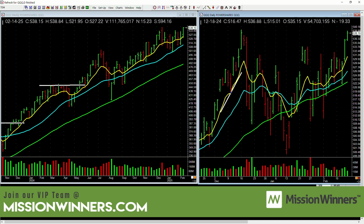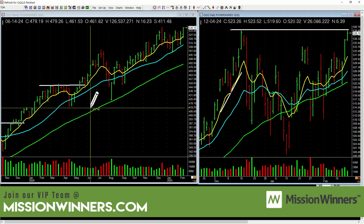NASDAQ 100, QLD, looks decent. It's a little bit stronger on the weekly and looks good on the daily. Clean tops across here, and I'll draw the line to help you. And folks, it doesn't need to be fancy, okay? Simplicity is a good thing. Let's be very objective about this.